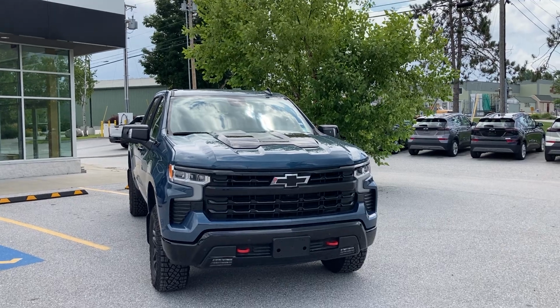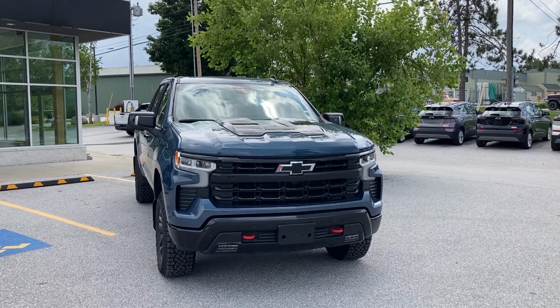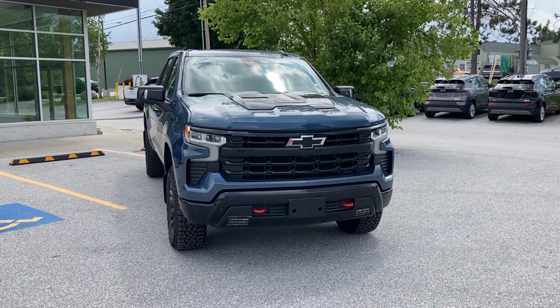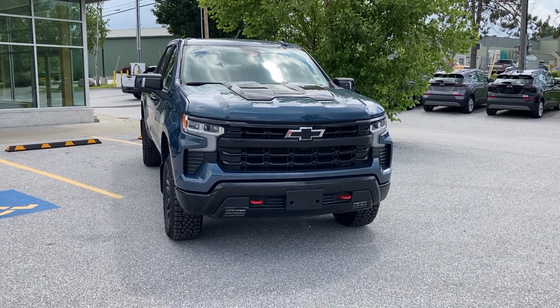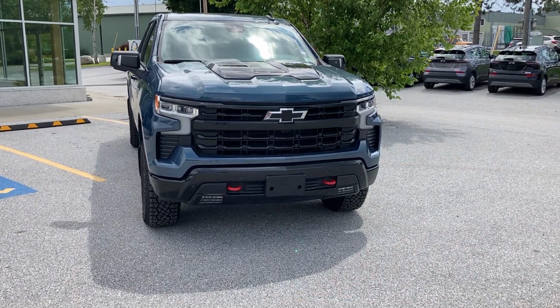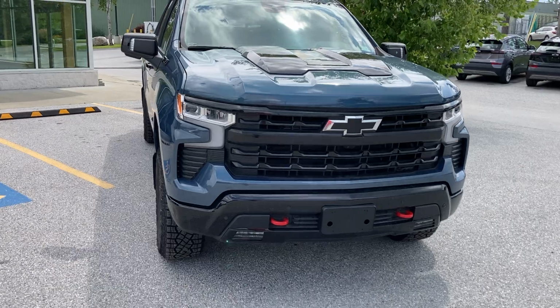Today we are going to take a look at the brand new 2024 Chevy Silverado 1500. Now this is the Crew Cab Trail Boss, excuse me. This is in a Lakeshore blue color.